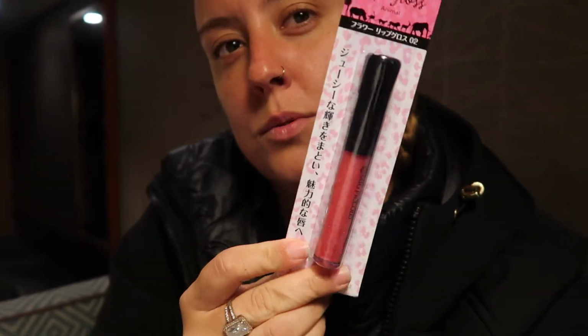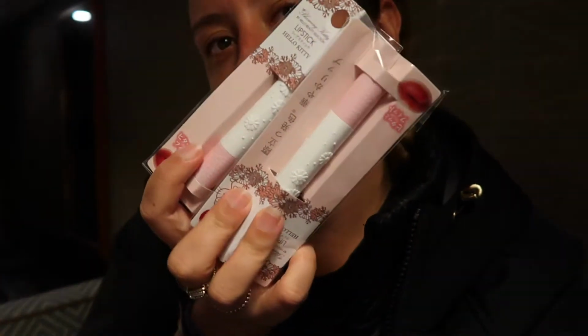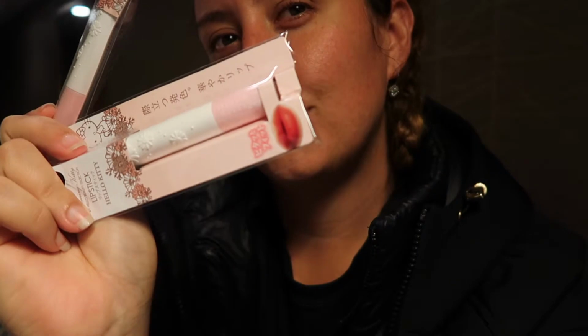Next, I bought some cool sparkly lip glosses and some Hello Kitty ones, just in a nice pink shade. These ones are actually the clear kind that, when you put them on, get a nice little tint. So I'm sure they'll like that. I also got some Hello Kitty eyeshadow. I wonder how good the pigment on those is. We'll see.